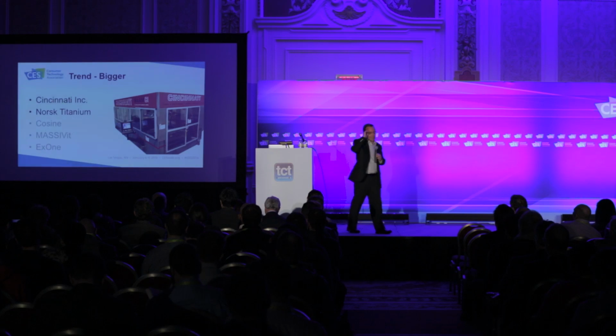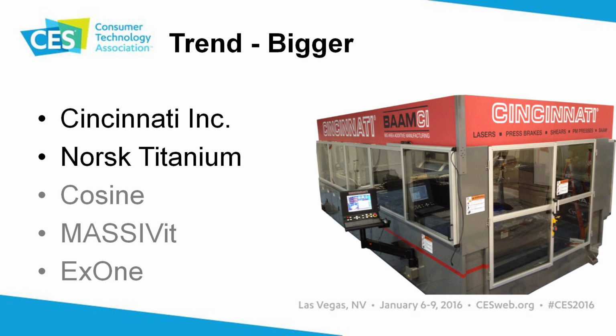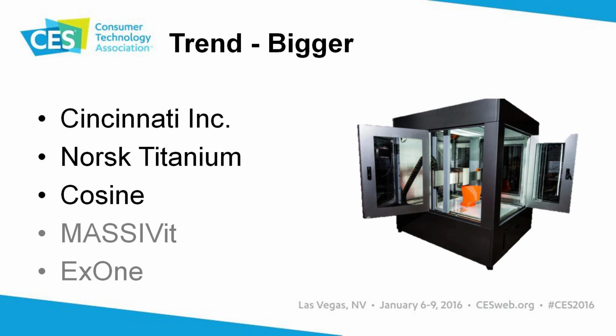Norsk Titanium, NTI, focused purely on metals, and specifically titanium for the aerospace industry. It's also a big machine. Now, relative to BAM and Cincinnati, not so big, but relative to the metals marketplace, it's quite large, huge actually, 4 foot by 4 foot by 7 foot. It's using plasma arc welding. So here another sub-trend is we are pulling from traditional manufacturing processes, adding the third dimension to make them 3D printing technologies. Plasma arc welding has been around for quite some time.